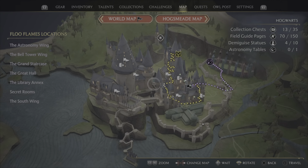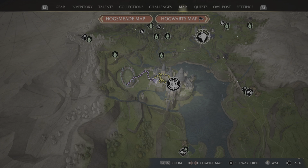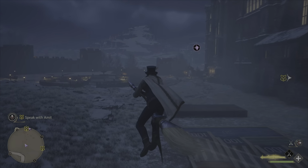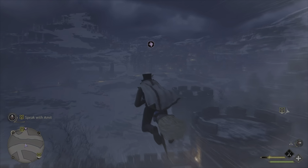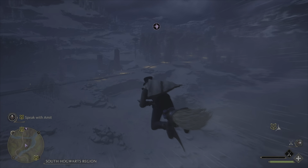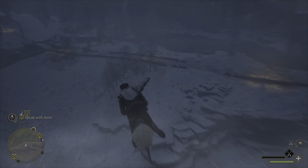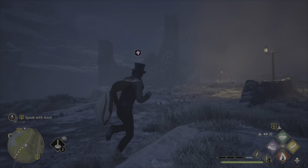So let's go. I'm going to go with Hogsmeade. Just set a waypoint and take off. Alright, there's that marker. Right. There we go. Once we're out of the castle, we can just take off on the brooms. Just do some open world flights at nighttime now. Very nice. So this is running in performance mode on the PS5, which I believe is like 1440p 60.